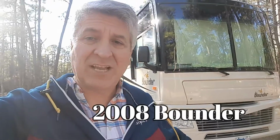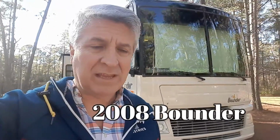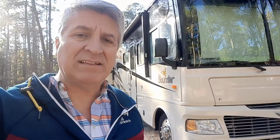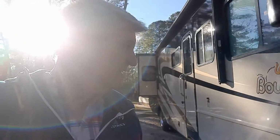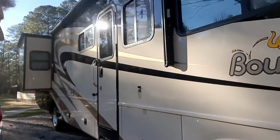So here it is. It's not a new RV, but it's new to me. It is a 2008 Fleetwood Bounder. So it's got a Fleetwood chassis on the bottom of it. The engine, as you can see by the vents here, is telling you that this is a gasser, not a diesel. Diesels, they always put those in the back. But this here is a gasser. It's a V10, and it is in excellent shape.